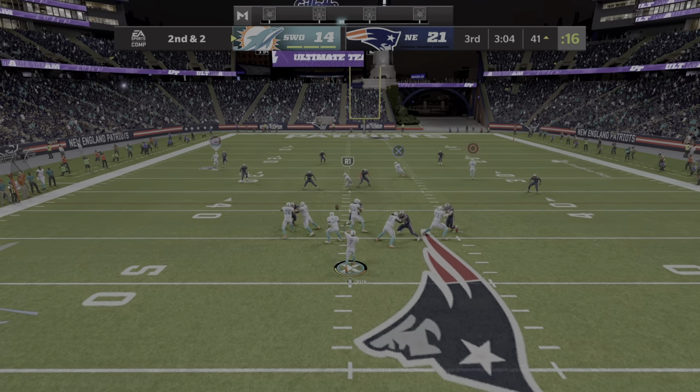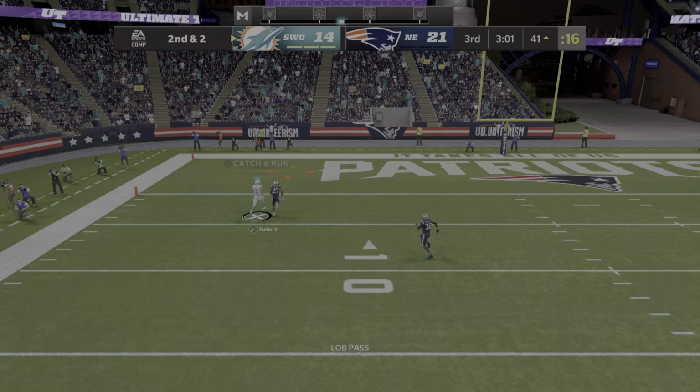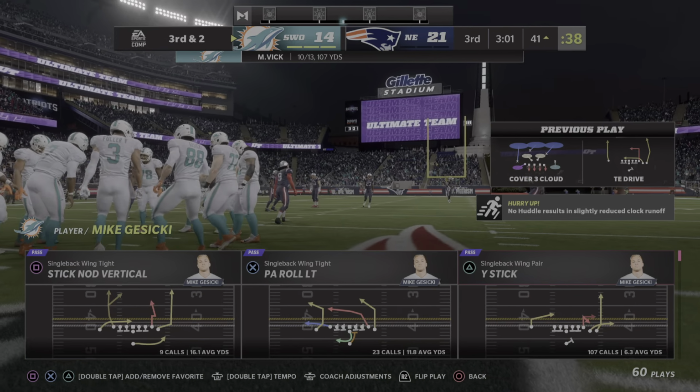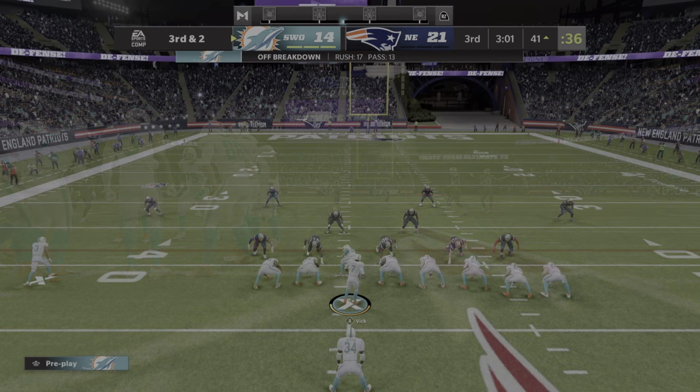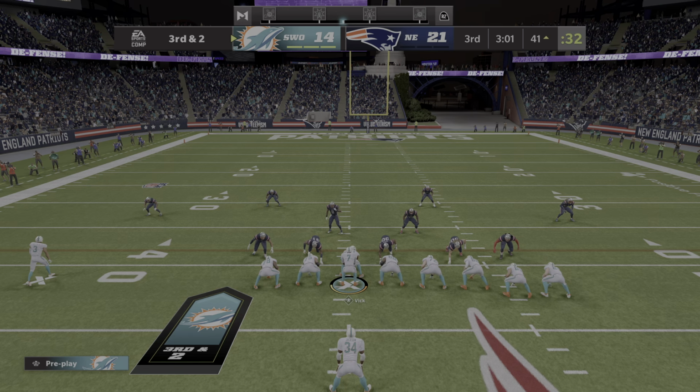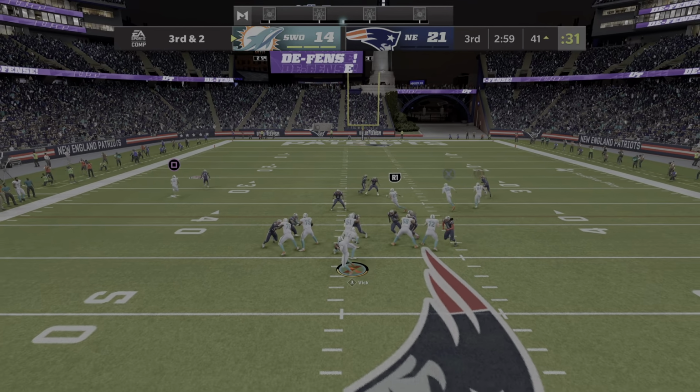Looking to throw again on 2nd down. Vick. There goes a deep ball. End zone. And that will be incomplete. Tried to dial up the long way out there, but it'll be 3rd down. A couple extra tight ends in the formation here as they line up 3rd and 2.